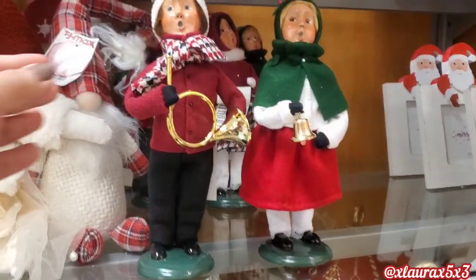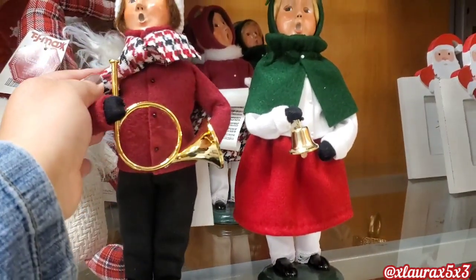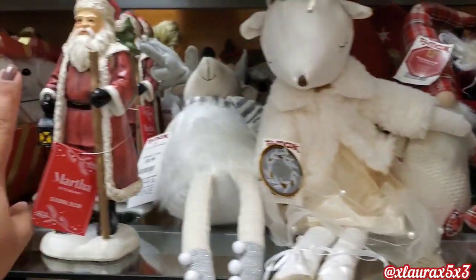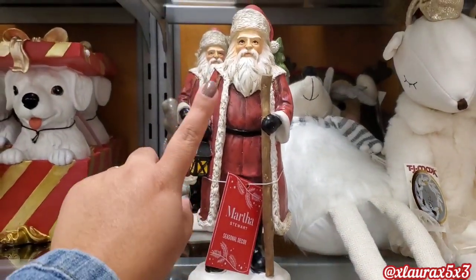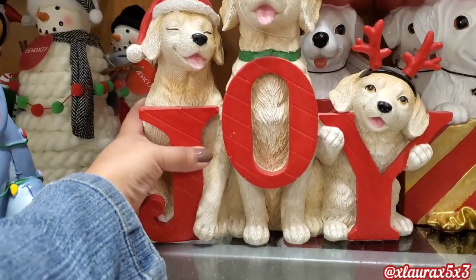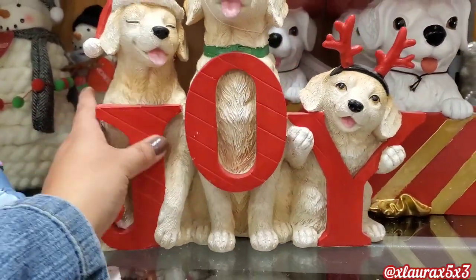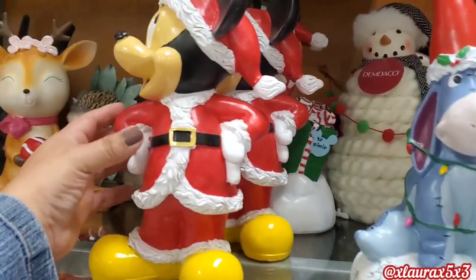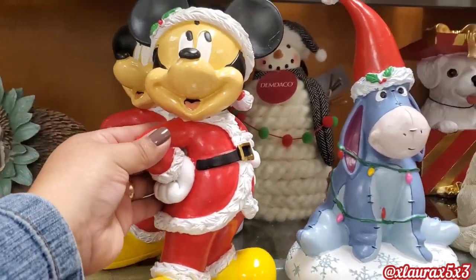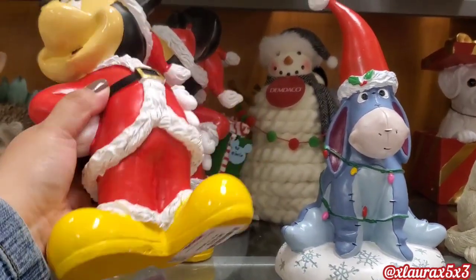I found these carolers. They are pricey, guys. $50 a piece. This Martha Santa, wow, $9.99. Martha Stewart has been doing such a great job. I do have to say, $14.99 for the doggies. And then look who's here. We have Mickey Mouse and Eeyore. How cute. They are $20 a piece.